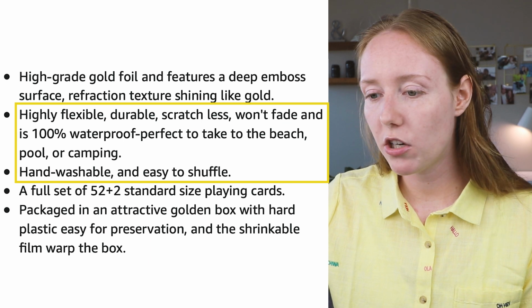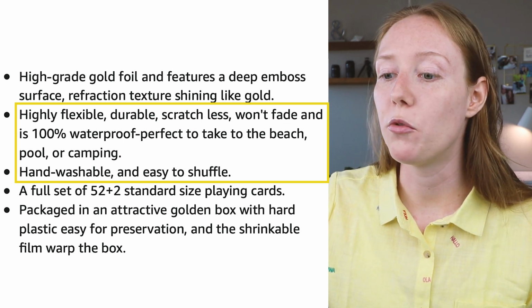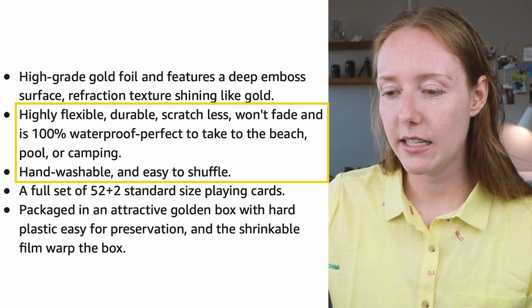Highly flexible, durable, scratch-less, won't fade, and is 100% waterproof, perfect to take to the beach, pool, or camping. Hand washable and easy to shuffle. So all of these things are just kind of shoving benefits together, and the features make sense even though they're not written in a way that is intuitive or technically correct. But the issue is that they're not grouped in ways that make sense with the mind. How is the fact that they won't fade important to taking it to the beach, and the fact that they're flexible, wouldn't that have more to do with being easy to shuffle versus going to the beach?